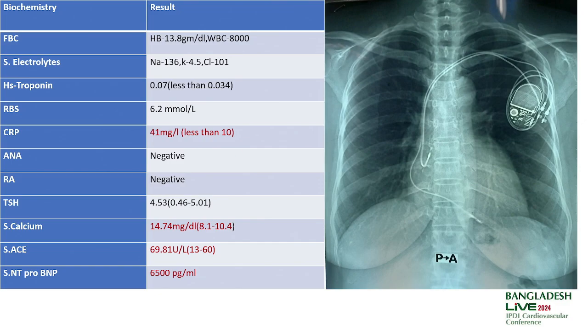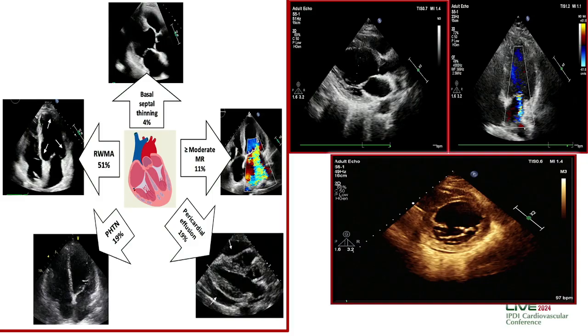During the literature review, we found that in patients with sarcoidosis, thinning of the basal septum occurs in 4% of patients. And regional wall motion abnormality in a non-coronary distribution can occur in 51% of patients. There may be pericardial effusion, and sometimes moderate mitral regurgitation is present in 11% of patients. In our patient, there is typical thinning of the basal septum with akinesia, mitral regurgitation, non-coronary distribution of the regional wall motion abnormality, as well as pericardial effusion. So on the basis of these findings, we think there may be a possibility of sarcoidosis.